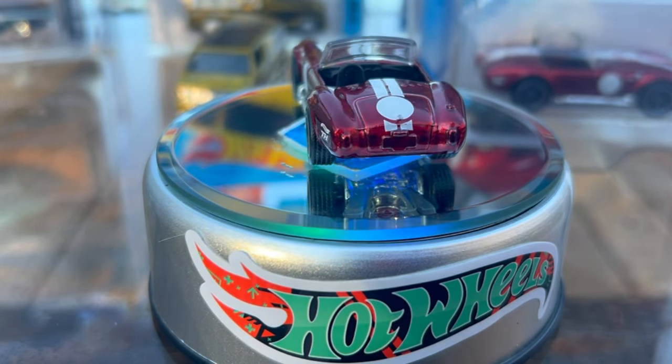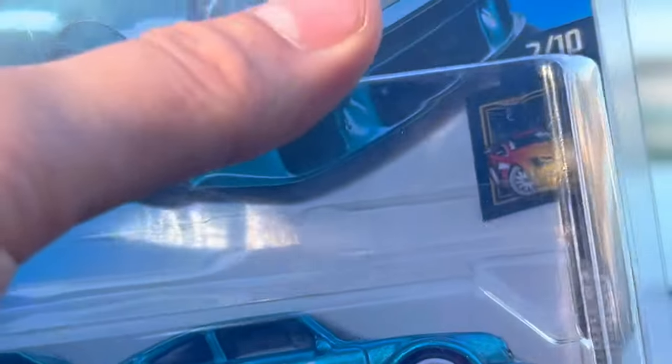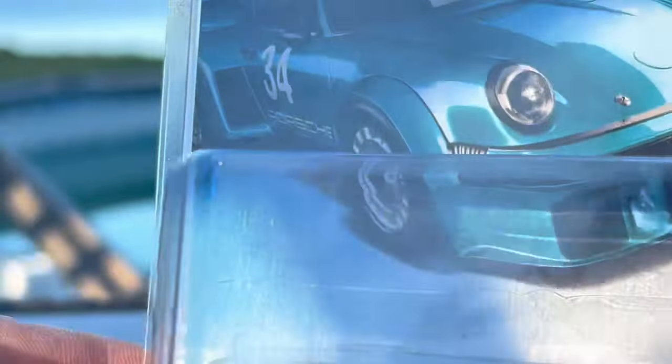At number 10, I have the 2018 C-Case release of the Porsche 934.5. I absolutely love Spectraflame Teal on this one. And on any Porsche really. This one does it for me as well, as you get the headlight details on that, and that just looks so good. And I think the wheels were a really good choice for this one.